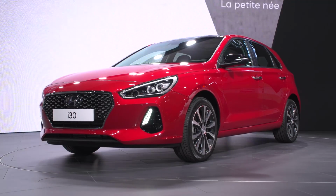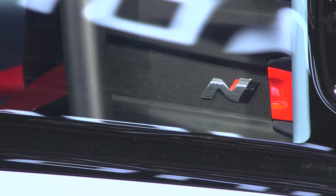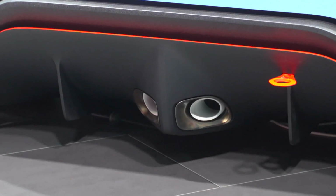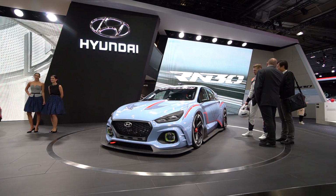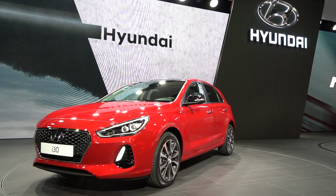Based on the i30, which is sort of Ford Focus sized, it will go head-to-head with the Ford Focus ST when it arrives. Now, the N comes from Nürburgring, where Hyundai has an engineering base and where it races an i30N Concept in the 24-hour race. Now, the actual road car will therefore not look like this concept car nor the race car. It'll look more like, well, sort of halfway between the standard cars that are on my right and this car behind me.